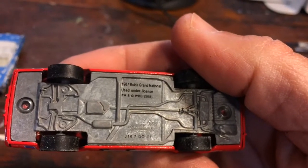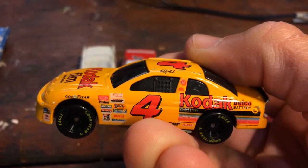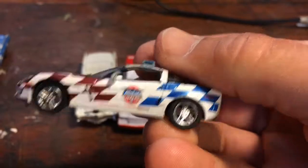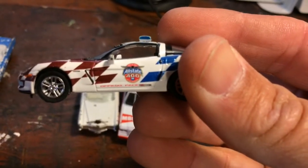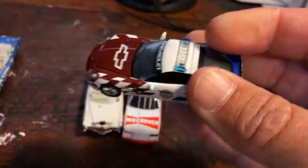So Johnny Lightning. And it's a Buick. Pretty awesome. Then a pretty standard number 4, Kodak film. And this is all from the same lot. And like I said, that guy was blocking me out, and I was just trying to pick out any car that I thought would fit my collection. This is the pace car from the Allstate 400. Corvette. Again, another Johnny Lightning. Green light. Very quality car here.